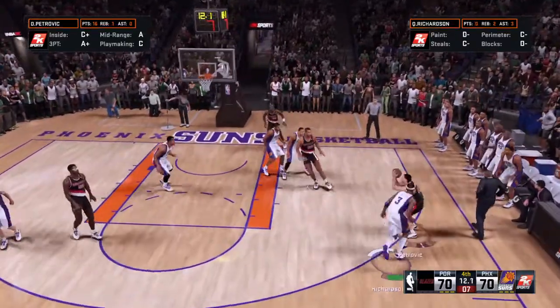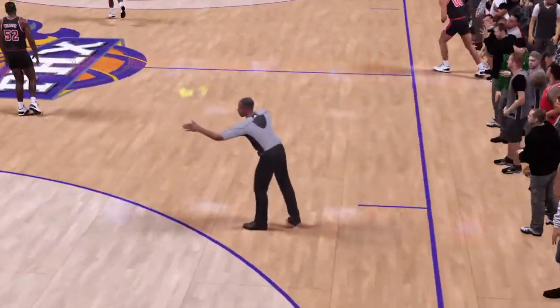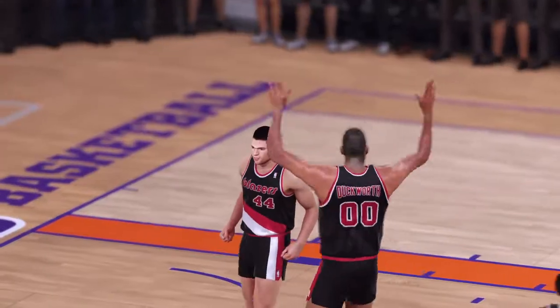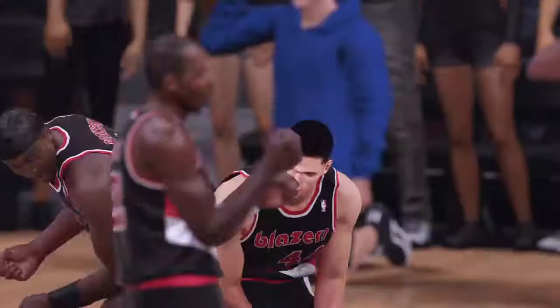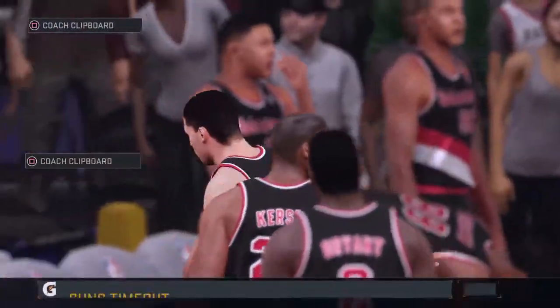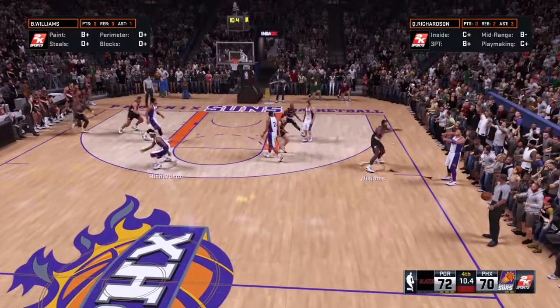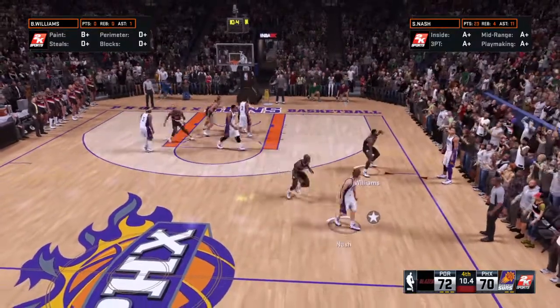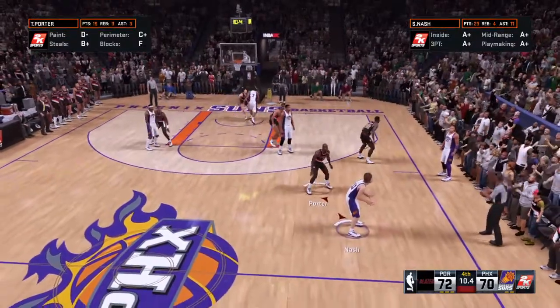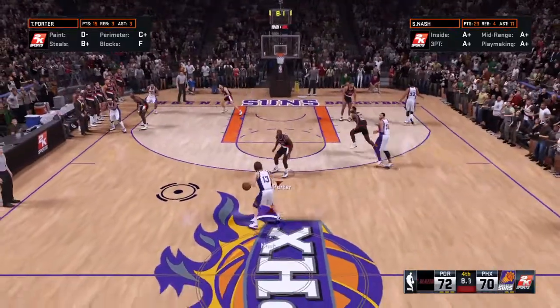We've got 13 seconds left in the fourth. You know, they've got a foul to give here if they need it. Yeah, definitely something to keep in mind for them right now. Phoenix calls timeout. They're behind by 2. There's 10 seconds left in the fourth quarter of this one.